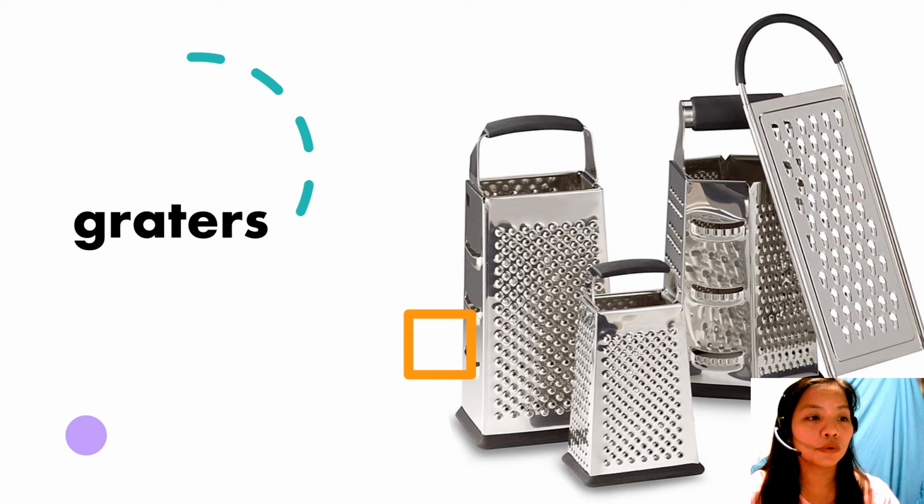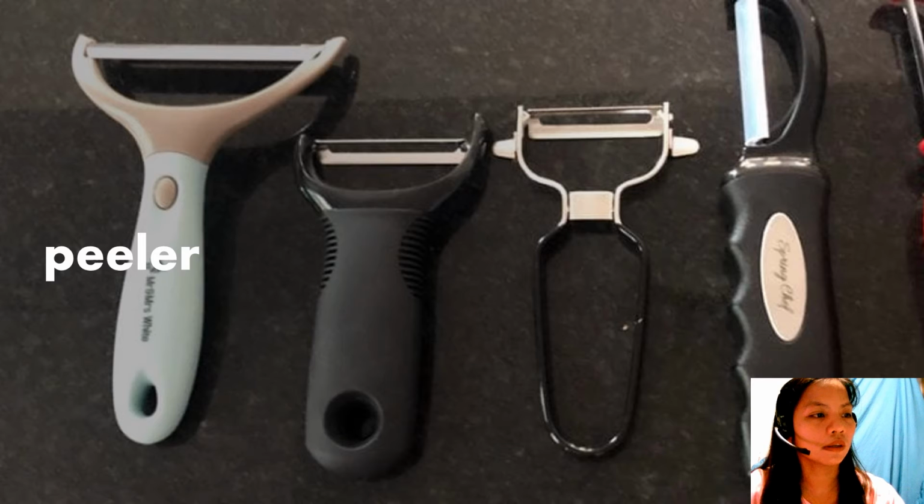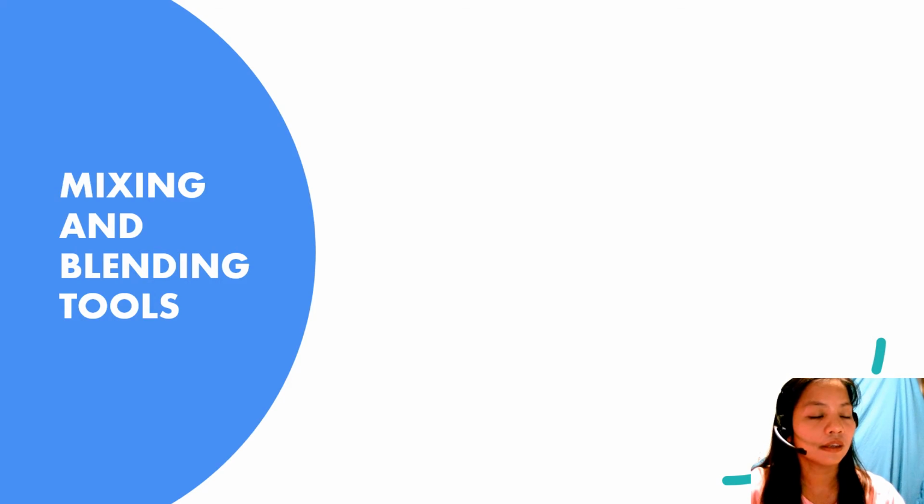Graters are used to grate, shred, slice, and separate foods such as carrots, cabbage, and cheese. A vegetable peeler is used to scrape vegetables such as carrots and potatoes and to peel fruit. The fifth one is mixing and blending tools.